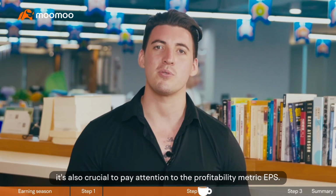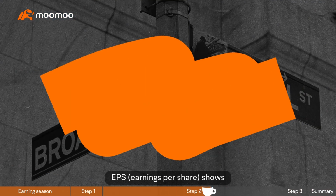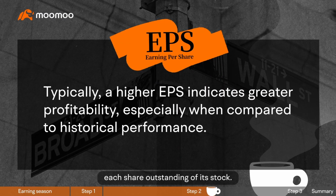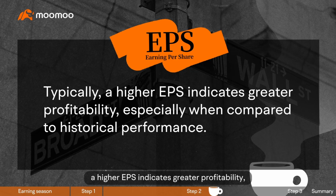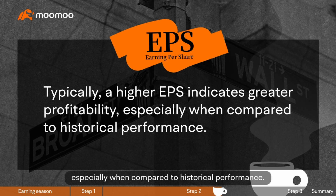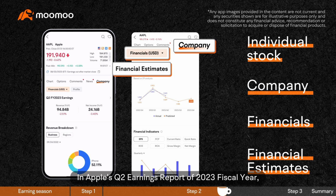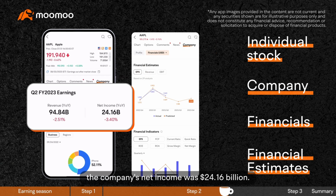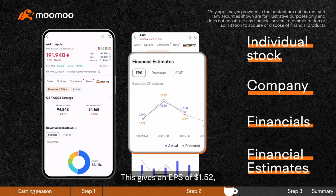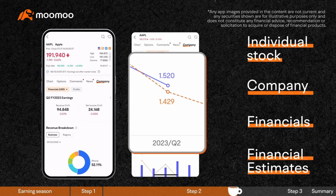Therefore, it's also crucial to pay attention to the profitability metric EPS. EPS, earnings per share, shows how much money the company makes for each share outstanding of its stock. Typically, a higher EPS indicates greater profitability, especially when compared to historical performance. Let's take Apple as an example. In Apple's Q2 earnings report of 2023's fiscal year, the company's net income was $24.16 billion. This gives an EPS of $1.52, identical to that of 2022's Q2.